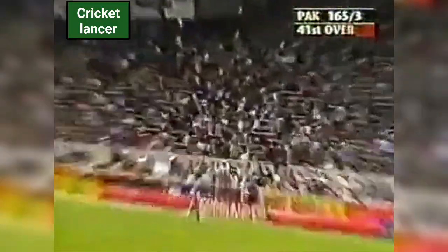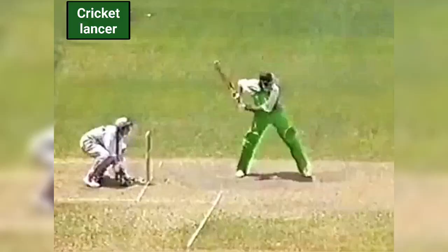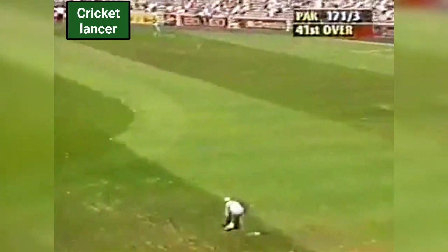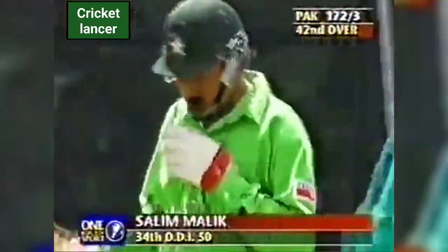Heaved away by Inzamam. That's a big hit. That's six. Well away to leg side, but look how the ball just bounced up nicely into the hitting zone. Well, they're certainly going to bowl full as Salim Malik takes a single, and that's his 50. Very good innings from the veteran Pakistani player.